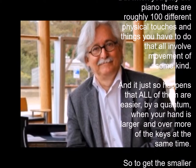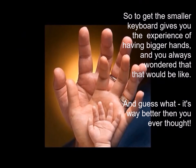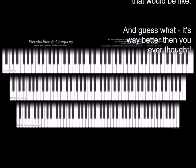And it just so happens that all of them are easier by a quantum when your hand is larger and over more of the keys at the same time. So the smaller keyboard gives you the experience of having bigger hands that you'd always wondered what that would be like, right? And guess what? It's way better than you ever thought.